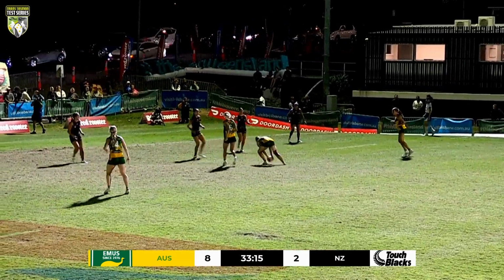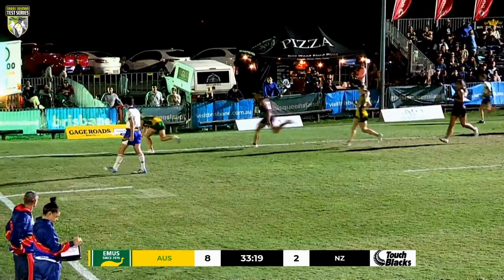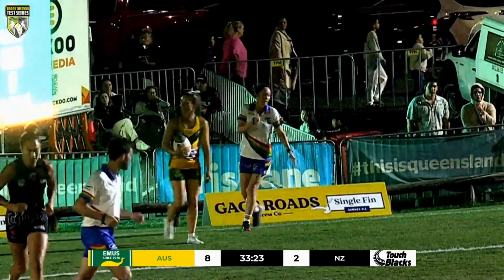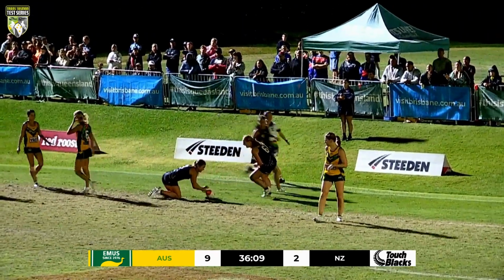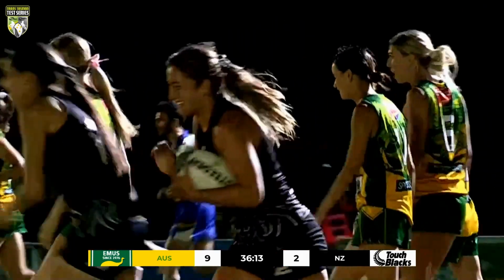Maddock across the field. Jeffs feeds it. Early ball opens up for Rogers, and unfortunately, it's that player advantage. It does become a factor for them. To Tamati. Shepherd. Short ball to Sycamore. Lovely ball, and a nice line run there from Meg.